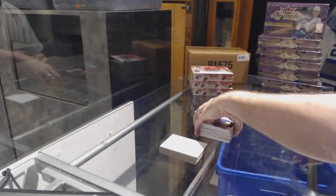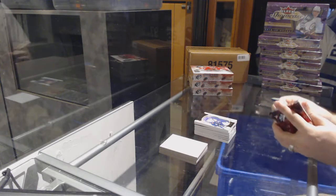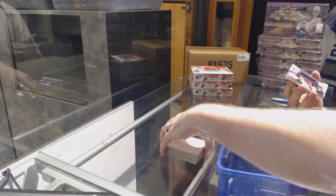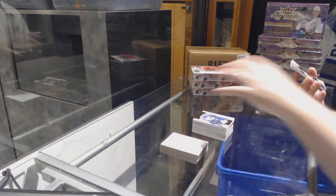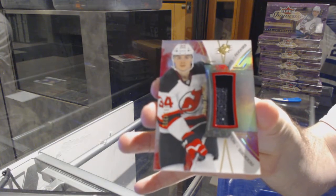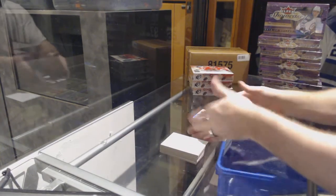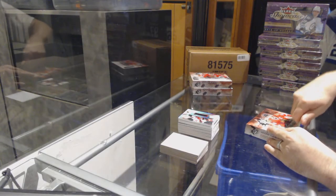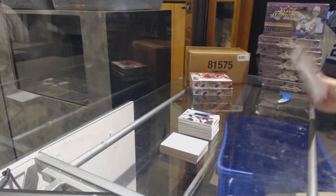Connor Brown. And we've got for the Devils to 235, Steven Santini. All right. Box three.